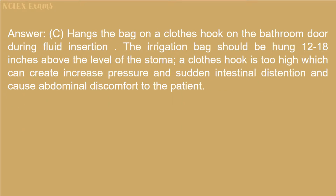Answer: C. Hangs the bag on a clothes hook on the bathroom door during fluid insertion. The irrigation bag should be hung 12 to 18 inches above the level of the stoma. A clothes hook is too high, which can create increased pressure and sudden intestinal distension and cause abdominal discomfort to the patient.